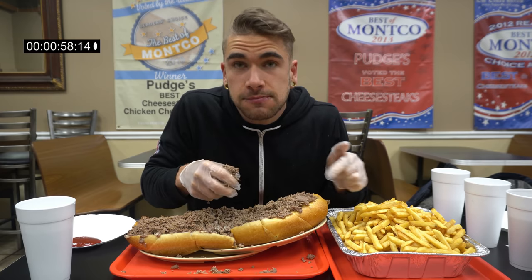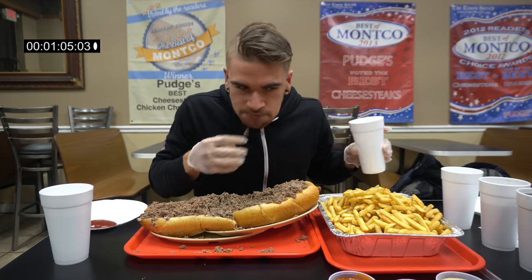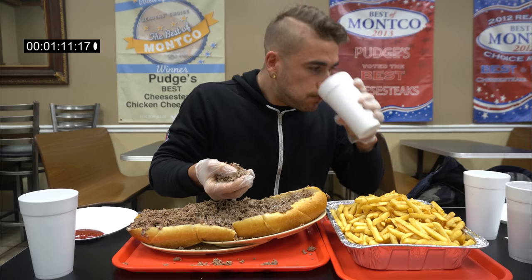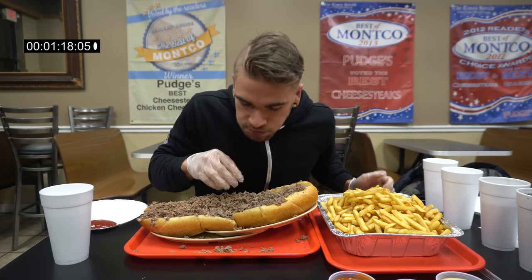Once I finish, I will try to eat like a sandwich. The rules of the challenge are pretty simple. Essentially, you eat 5 orders of fries. Yes, only 5 orders of fries, which is a huge container, plus the cheesesteak, which is technically like 2 monster massive cheesesteaks with extra meat, but we'll call it 1 cheesesteak, in the 30 minute time limit.